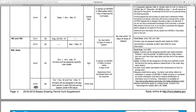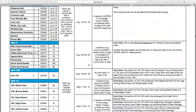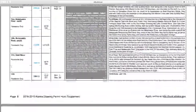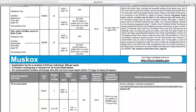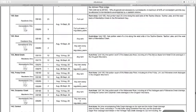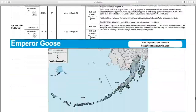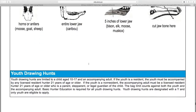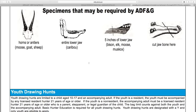So you have brown bear, black bear, bison, caribou, elk, goat, moose. Moose is the largest. Muskox, sheep, and emperor goose. And then it talks about how the drawing works and some of the stuff that you might have to bring in if you get that drawing. And it also goes over youth drawing hunts.